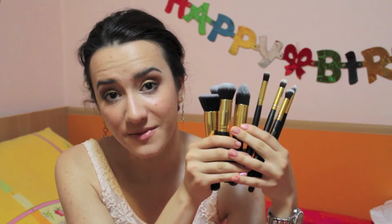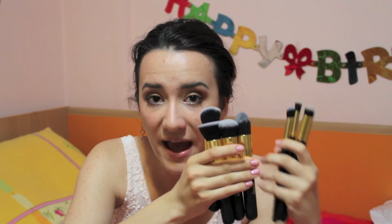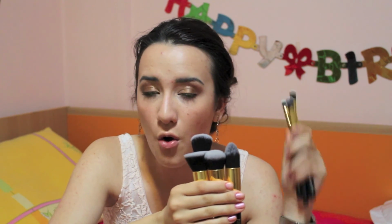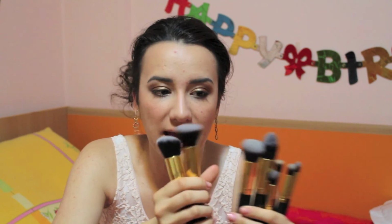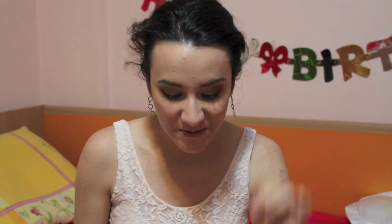And now to the big accomplishment that I did, buying randomly these babies right here, which I'm completely in love with. The entire set of 8 brushes was $13, and a Sigma brush is over 20 bucks. Like the flat top Kabuki is 21, and for all of these I just paid 13. Okay, so the first one that I'm gonna talk about is the flat top Kabuki brush. This is supposed to be a similar brush to the Sigma F80 that everyone is raving about, and everyone said it is perfect.